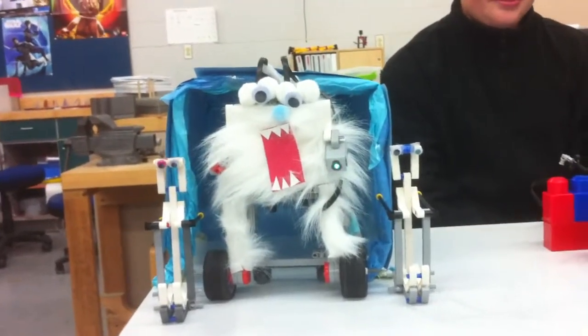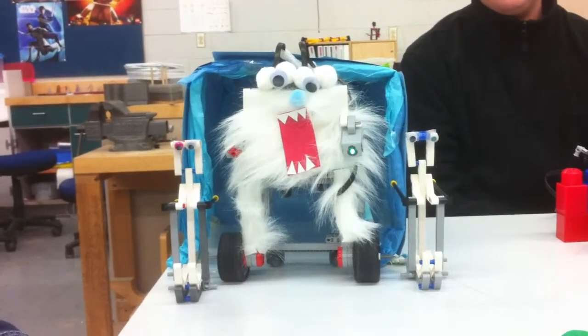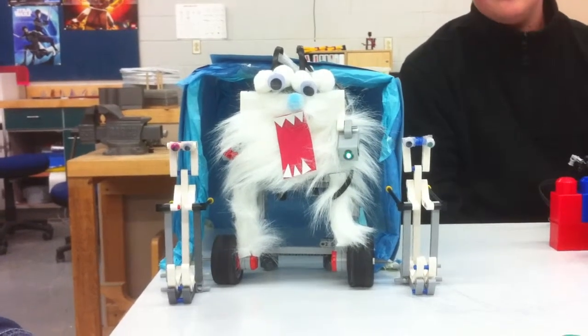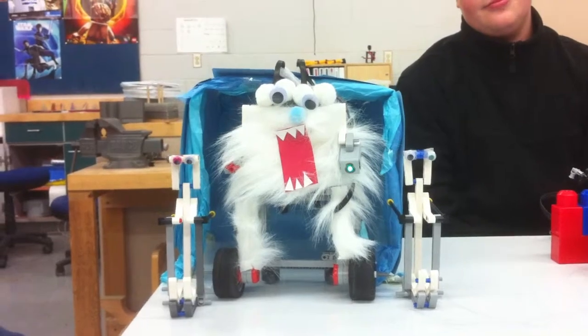This is our Yeti. First, when we touch his touch sensor, he'll move forward until he sees the blue skier. And then he'll roar. And then he'll turn around and see the red skier, then hide behind the waterfall, which will make waterfall sounds.